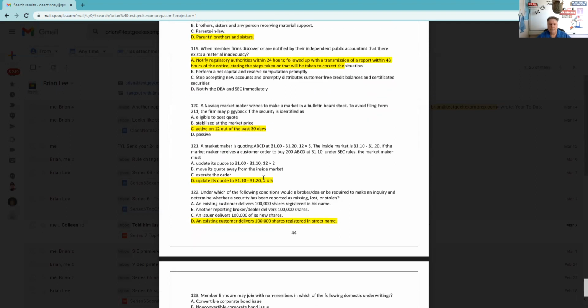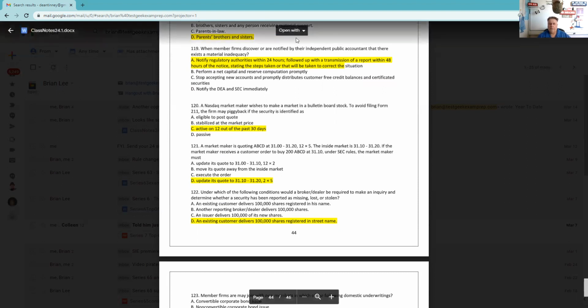When a member firm discovers or is notified by their independent public accountant of an existing material inadequacy, that's just by definition A. By definition A, right? You notify the regulatory authorities within 24 hours, and then you tell them within 48 hours what you're doing to fix it. That is very much a test question. Perform net capital promptly? No, a net capital violation, by the way, would be different reporting.